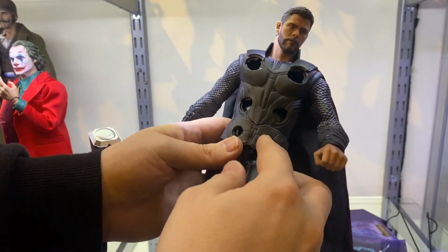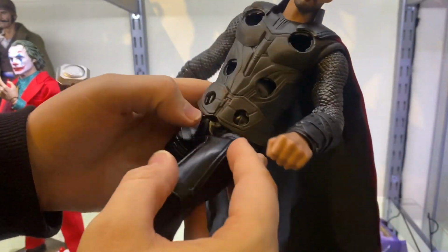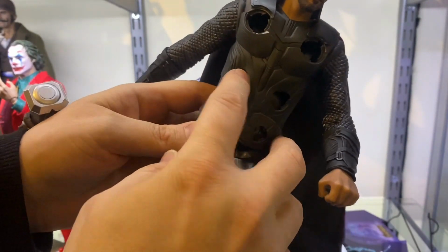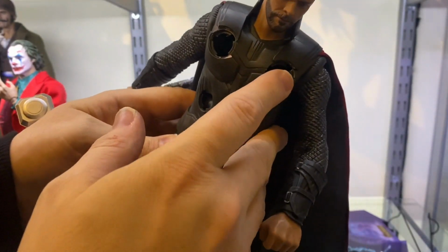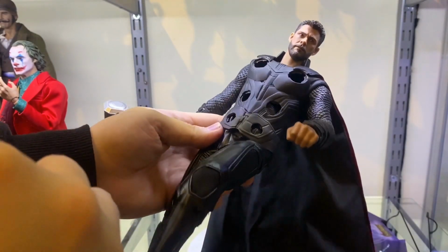Okay, and just quickly, this is what it looks like with the panels taken off. You can see there's no light features in there. You can actually see some of the torso joint piece in there at the back. You also see some of the butterfly joint for the arms at the back there, which is very weird.